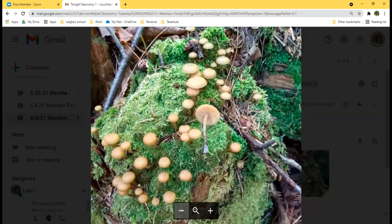One thing you might want to consider, although I agree these look more like Galerina marginata, is Kuehneromyces marginalis. We have a whole lot of it down here right now in Pennsylvania, and it's pretty easily confused with Galerina marginata. These look more like Galerina to me, though. These are nicely convex.